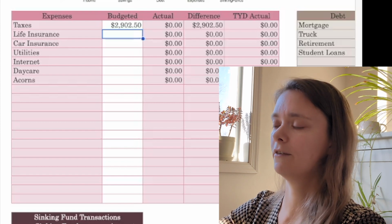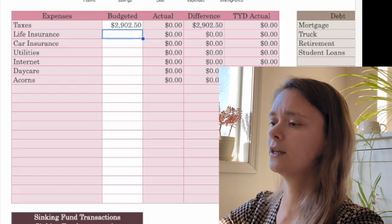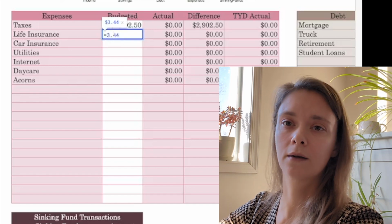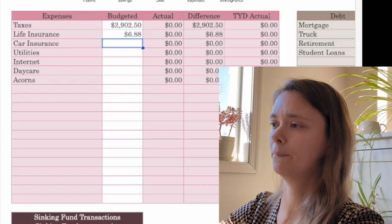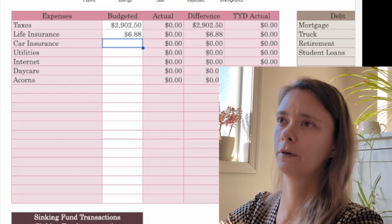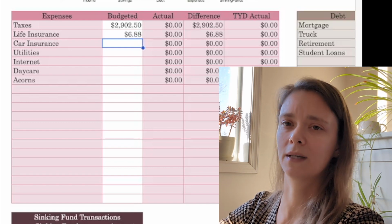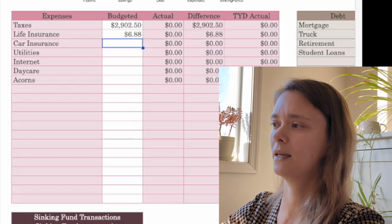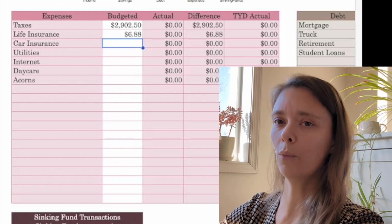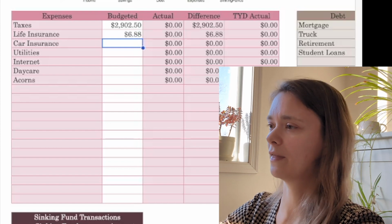And then life insurance, I think it's going to be $344 each paycheck, but I'm not completely sure because it's an estimate now based off of what they think that my salary is going to be. They didn't know when I signed up for benefits, so it might be more than this.